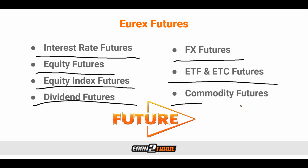And then we have the commodity futures. This category includes over 20 commodity futures offerings by Bloomberg. The products range from agriculture, energy, grains, livestock, industrial metals, petroleum, and precious metals.